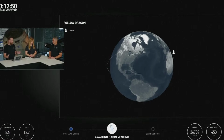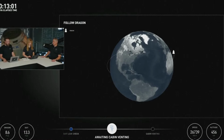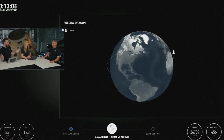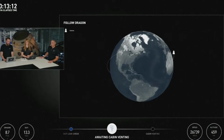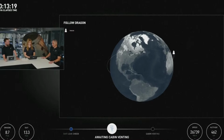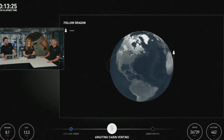But right now they're in that pre-breathe. That final pre-breathe still. We started our spacewalk about 13 minutes ago. We initiated O2 flow to the suits. That time was 3:12 a.m. Pacific, 10:12 UTC. I did some quick math. Took me 13 minutes to do it, but I did it. So once they're through this pre-breathe, we're going to start getting into some really exciting parts of the spacewalk. And then after we get through the pre-breathe, we're going to get to cabin vents.